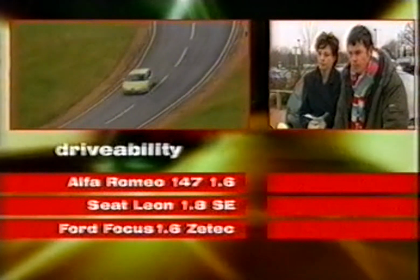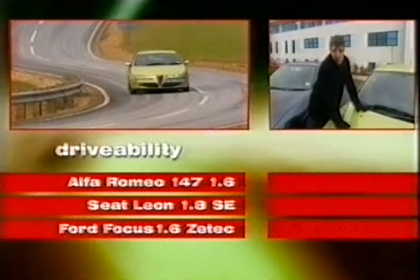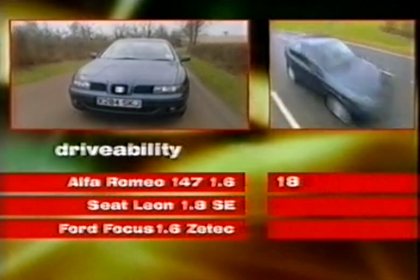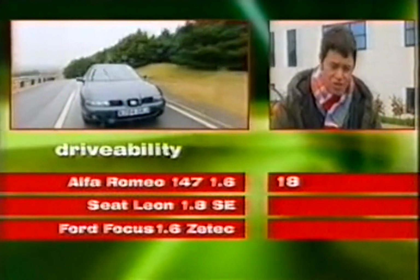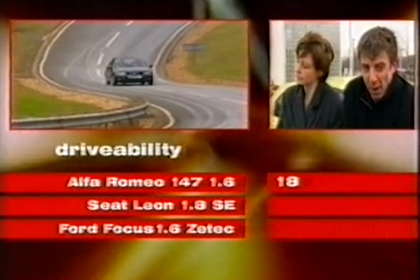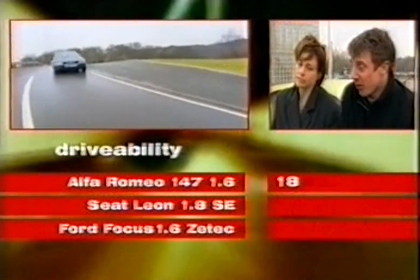Well, Jace, you put it round the Alpine course. What was it like? Well, there wasn't a lot in it between the 3. However, on the limit, this was the best. Give it 18. What about the Seat? It's got fantastic road manners. It rides the ruts and bumps beautifully. It's pretty good on the hill route. However, you know, on the limit, it did understeer quite a bit. But nevertheless, it was still a pretty good ride, I thought.